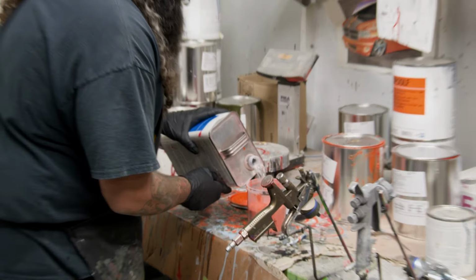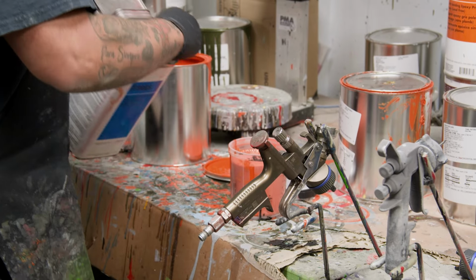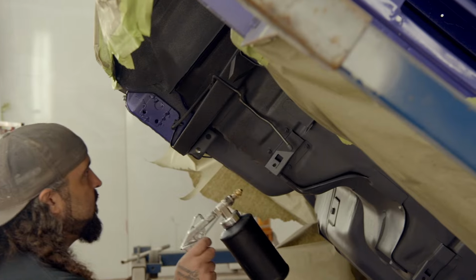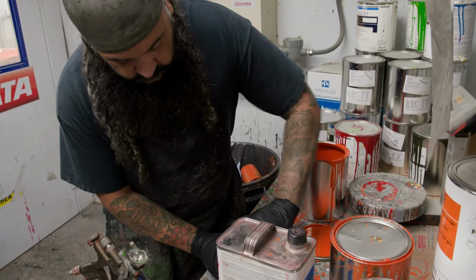It really does. So Mark's really been pressuring me to get the GTX done so that way they can get the drivetrain in it. That gives me 10 days to paint it, let it cure, get it cut and buffed, get it washed, get it undercoated, then get it over to Mark. And just for the record, that's normally about a month's worth of work.